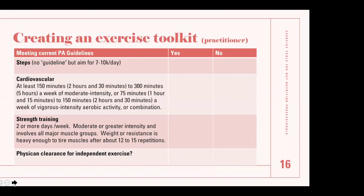Remember, back to the guidelines, they state that any amount of moderate to vigorous physical activity provides some health benefits, and some physical activity is better than none. So exercise snacks can be a really fun and effective way to help people get moving and get healthier when they're short on time or just lacking the motivation for structured exercise on a particular day.